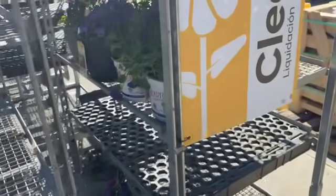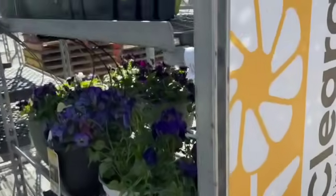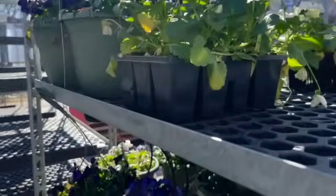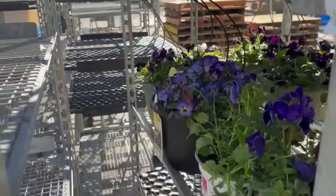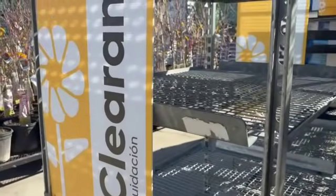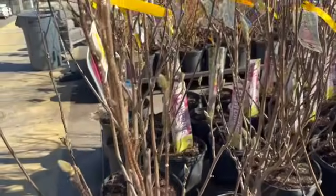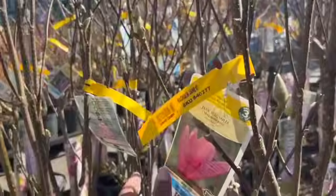The clearance rack is not jumping yet, just a little odds and ends here. Y'all know I love the clearance rack, especially on things like perennials, but not a lot. But the season hasn't really started either. And then these are some of your trees over here, and you see that they're starting to bud.